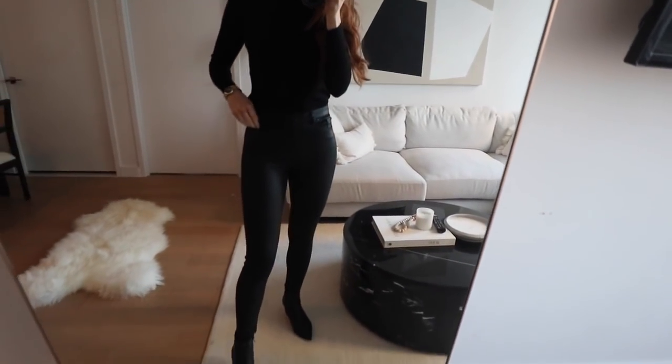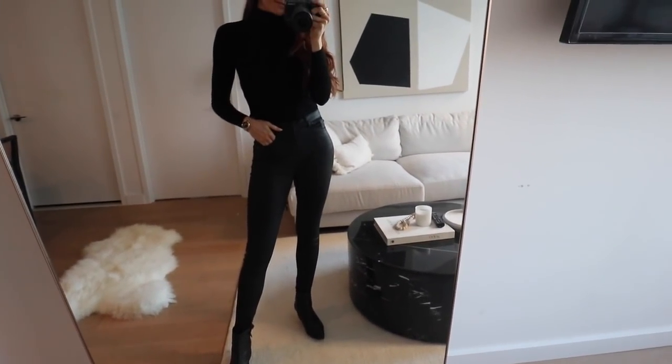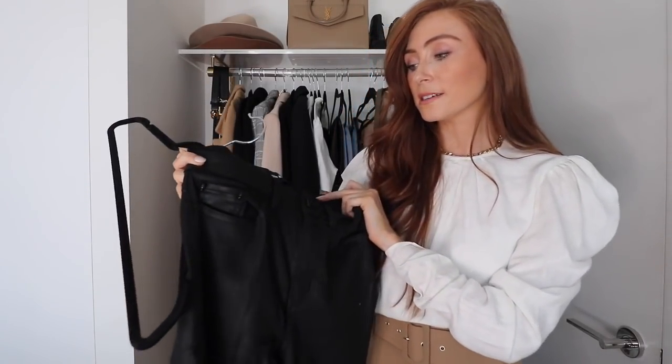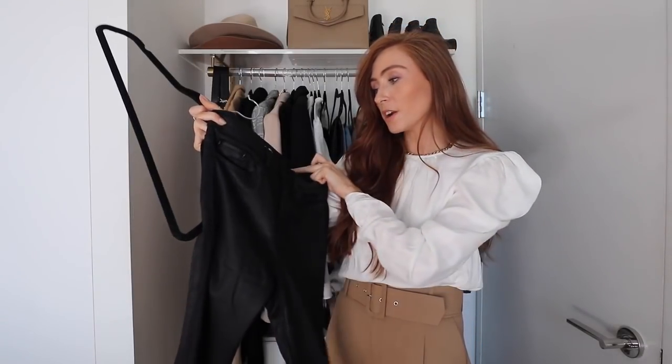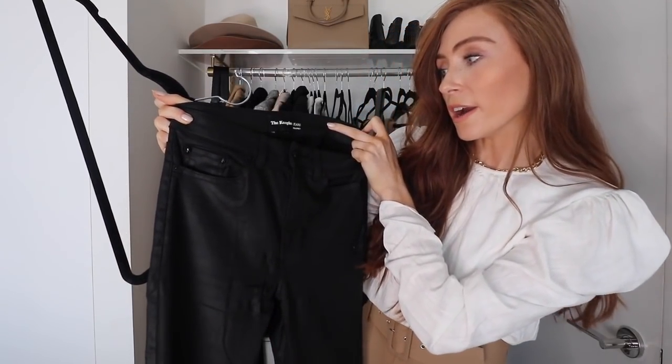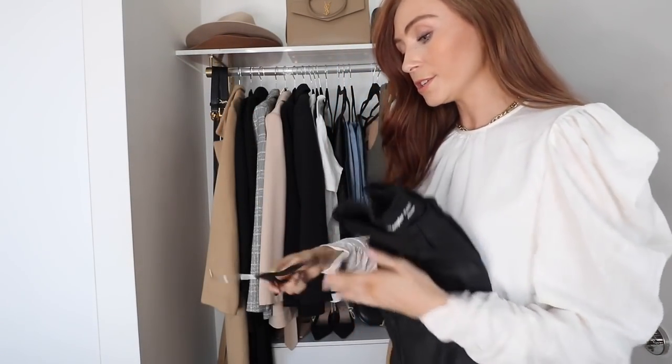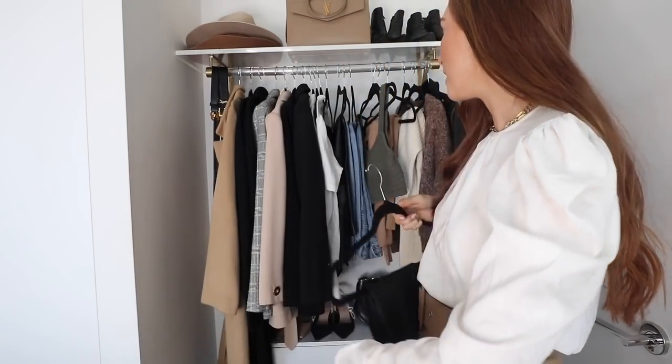I got these in Brown Thomas maybe 3 years ago, or could have been even more, and they've lasted absolutely brilliantly. They're called the Frankie. If I can find these, I'll link them down below, just like everything else. They're literally the most comfortable pair of black jeans ever.